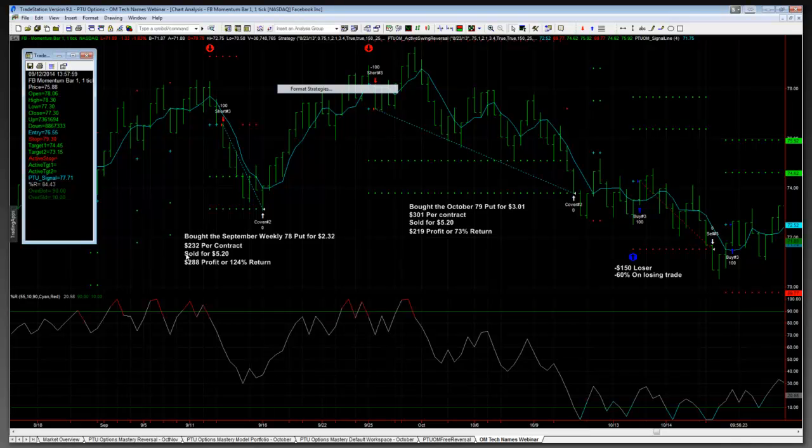Now, this one was just a textbook example. I wish I could say everyone was this quick and easy. We were in on the 15th, and we were out the very next day at full target. We sold out of our position, booked a $288 profit, 124% return.